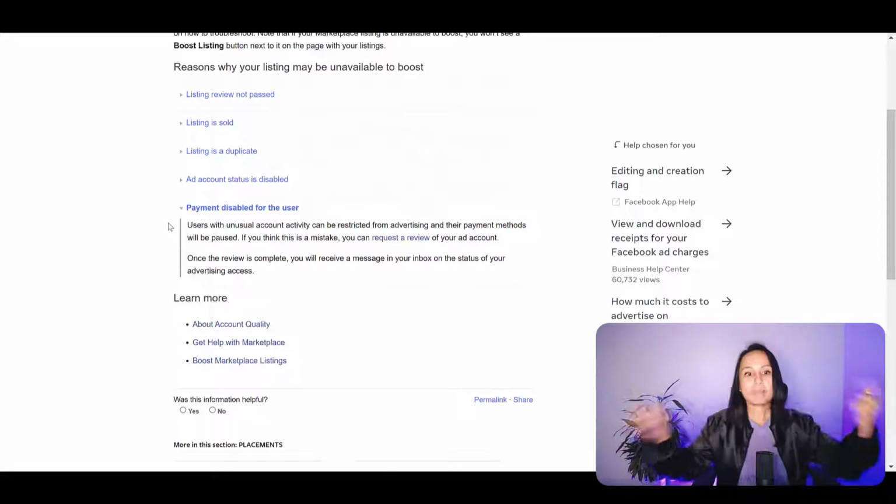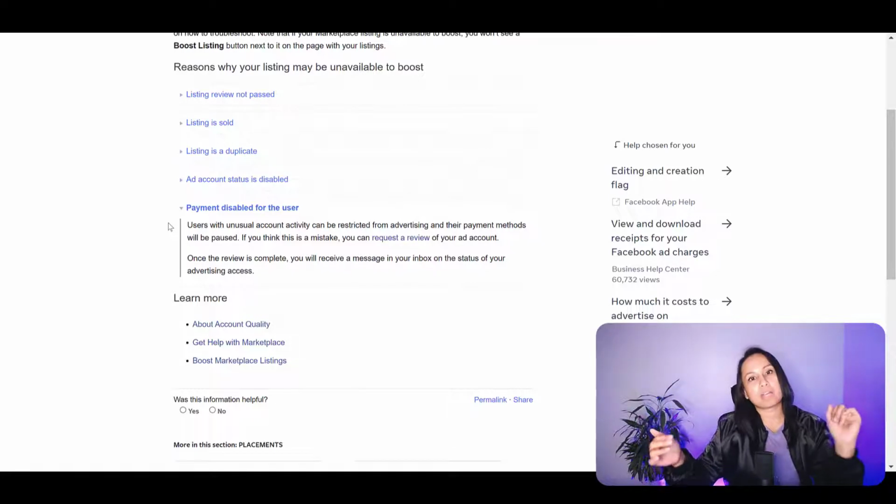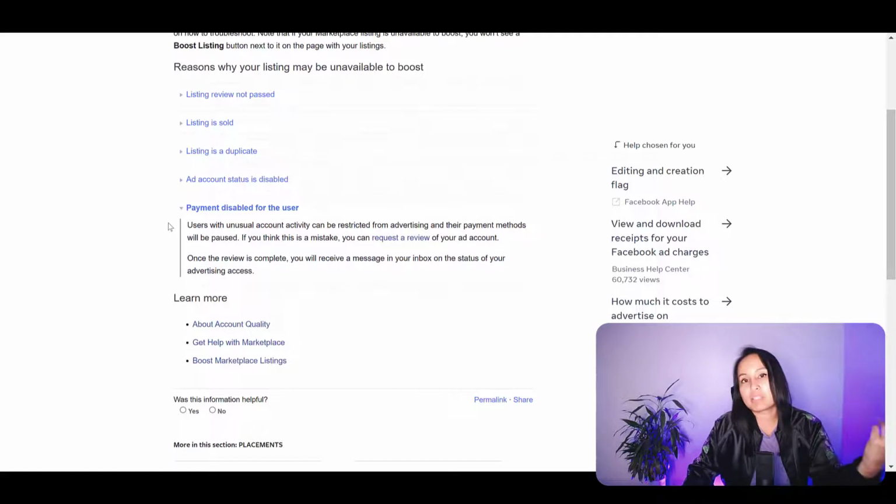Years ago, I did have my payments disabled on my account, like 3 or 4 years ago, a long time ago. I think it was because the card on there was expired, and I just contacted someone on Facebook and I got it reinstated and then I could add a payment method again.